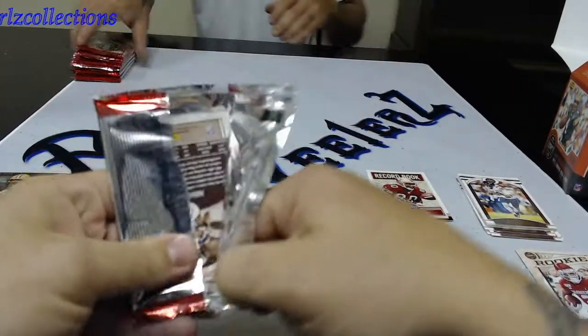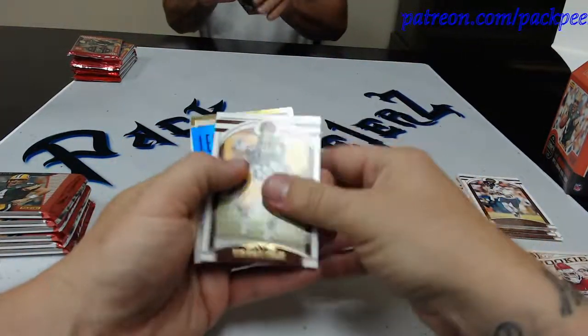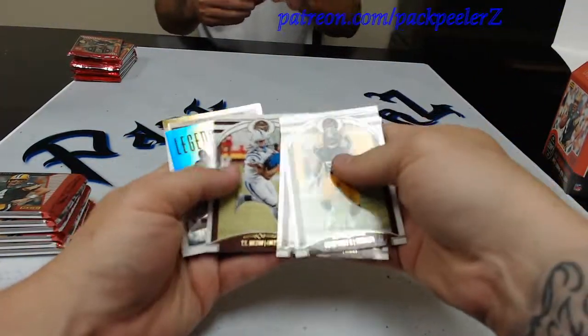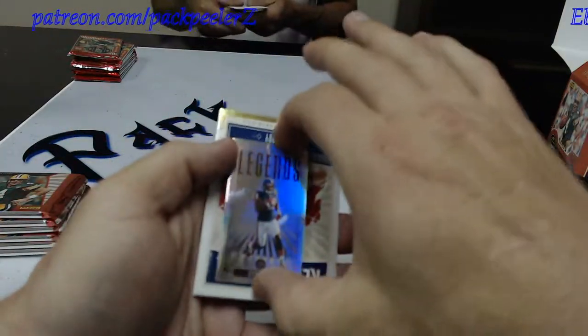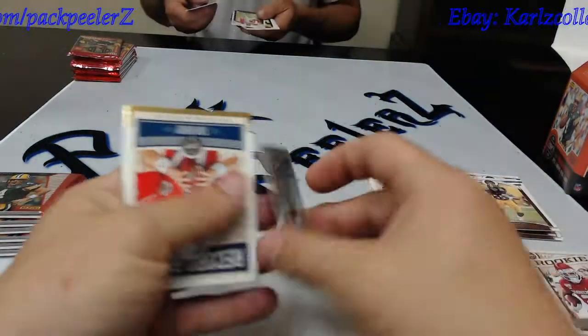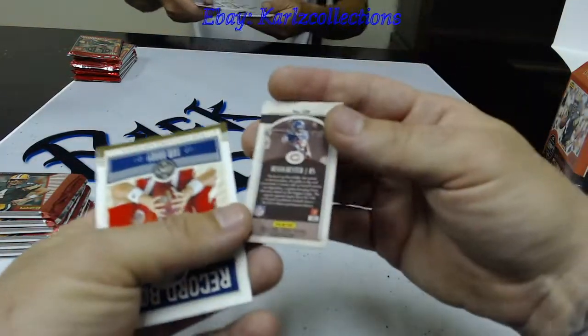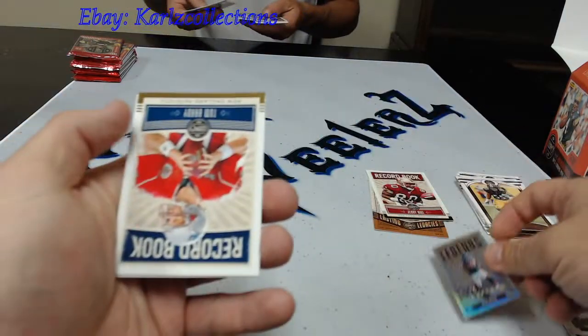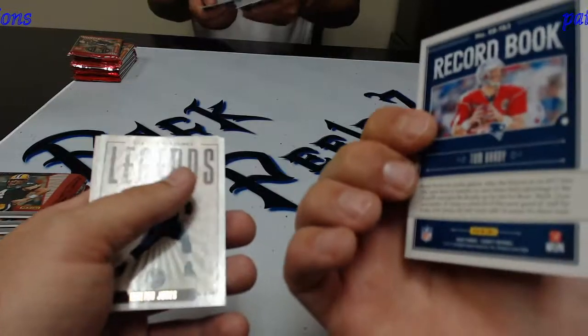Let's see some of that ink. Oh, cards are pretty cool, man. They have kind of a classic look and feel to them. All right, we see some shaky shake there. Devin Hester, mini foliage. I don't like how they did that, man. You kind of see how warped it is coming straight out the pack, if you guys can see that on camera. Pretty cool, though. Tom Brady, record book, gold trim on the bottom.